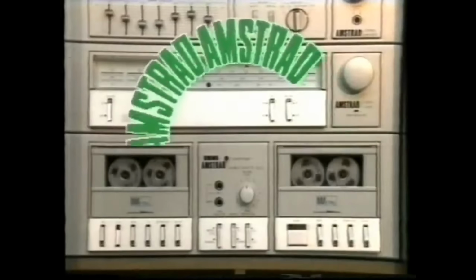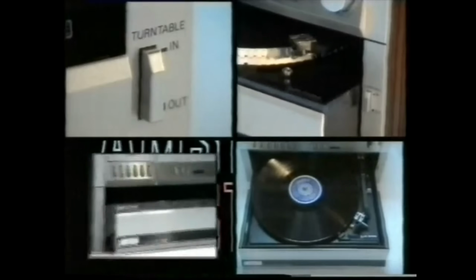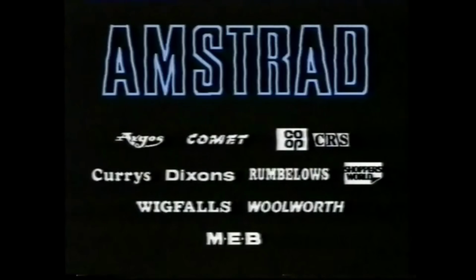AMSTRAD Tower Systems, now with infrared remote control, £179, or with twin cassette decks and remote control, only £199. And AMSTRAD's new SM101 with motorized record deck, just £149, at these stores now.